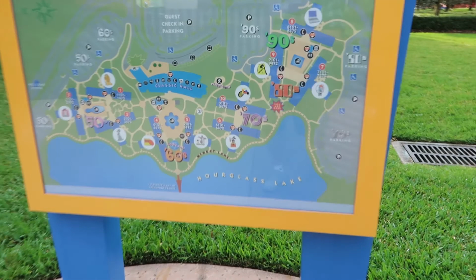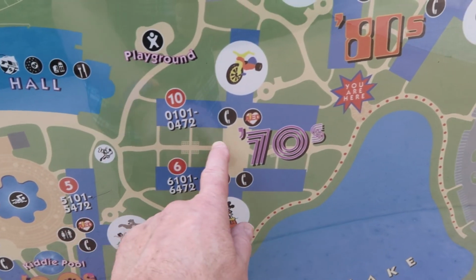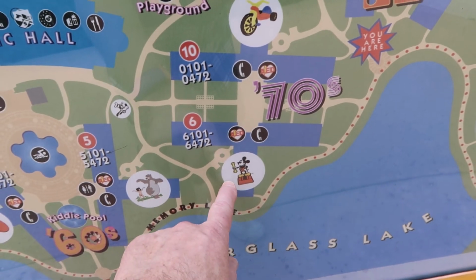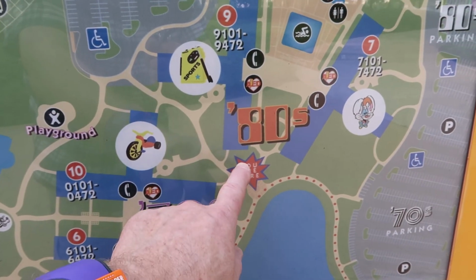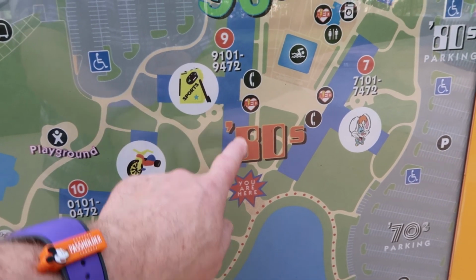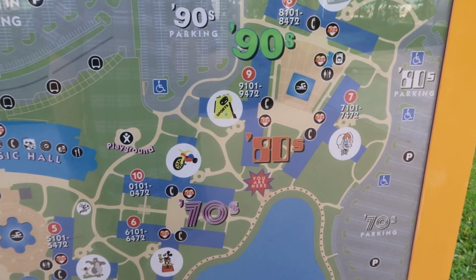And let's see where we are here. So there we are in the 1970s. We just walked down there. We looked at the Mickey telephone. We looked at the big wheel. I'm right about here. And I'm looking at the Rubik's Cube as the entry into the 1980s.